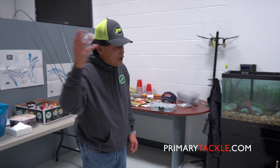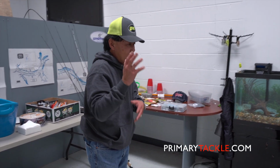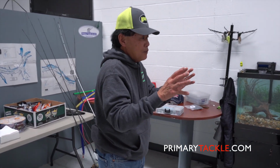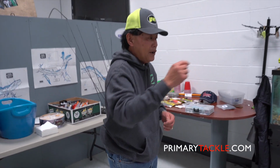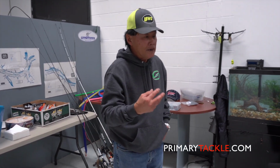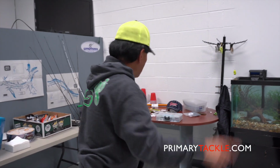Surface temperature in most of the area lakes is about mid-40s. It was down in the high 30s, low 40s here a week ago during the ice, but it's warmed up. Once the water gets to about the mid-40s, fish are going to start moving. A couple of ways that I like to catch them: I'm still not into the reaction bite mode yet. But what I'll do is a Ned rig right now. And that's my go-to bait now. I don't care what time of the year, but especially this time of the year. Does everybody know what a Ned rig is? I see a few hands.